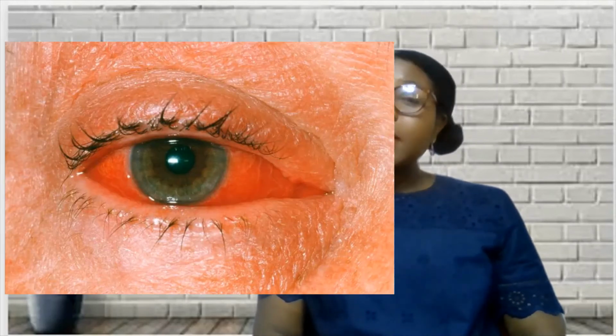Viral conjunctivitis is the most common type of conjunctivitis. This type of pink eye is very contagious and often spreads through schools and other crowded places. It usually causes burning, red eyes with a watery discharge. Viral conjunctivitis is usually caused by the same virus that causes runny nose and sore throat in people with the common cold. It usually clears on its own within several days without medical treatment.